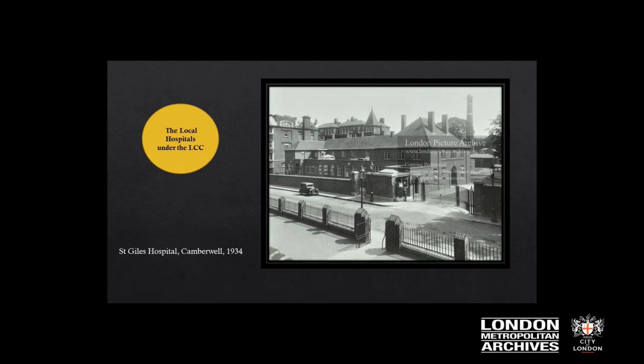It looks like a hospital which is really proud of itself, and I'm sure it was because it would have been a state-of-the-art institution at the time. Most of these hospitals became NHS hospitals. The records of many former workhouse infirmaries and of the hospitals that they were to become are held at LMA.